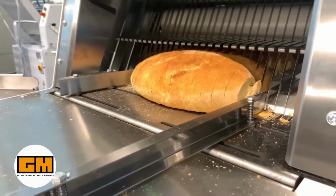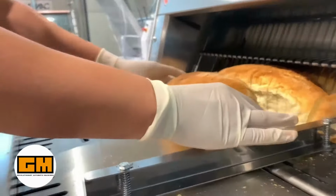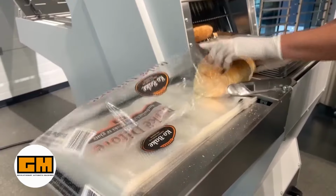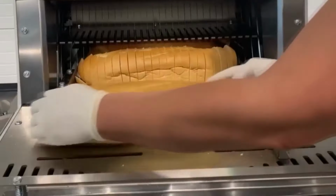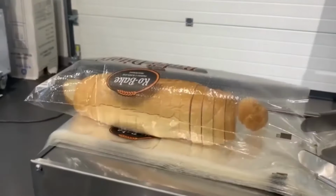All areas in contact with bread are made of food-grade materials. It works silently and without vibration. Thanks to its wheels, it can be easily transported to the desired location. Speed control system is available. The knives are made of special stainless and food-compatible material. The machine is equipped with high safety device.